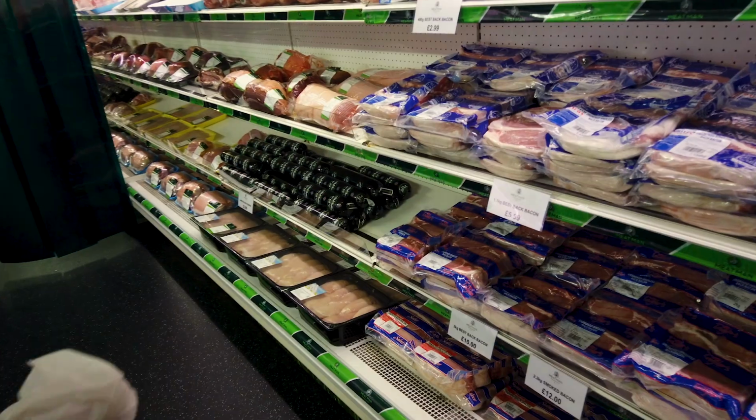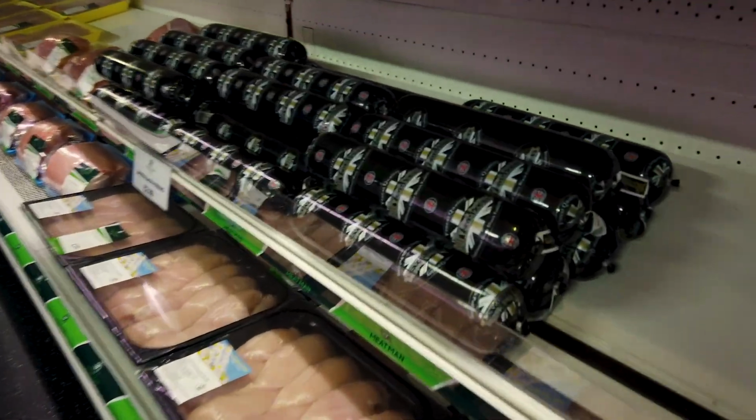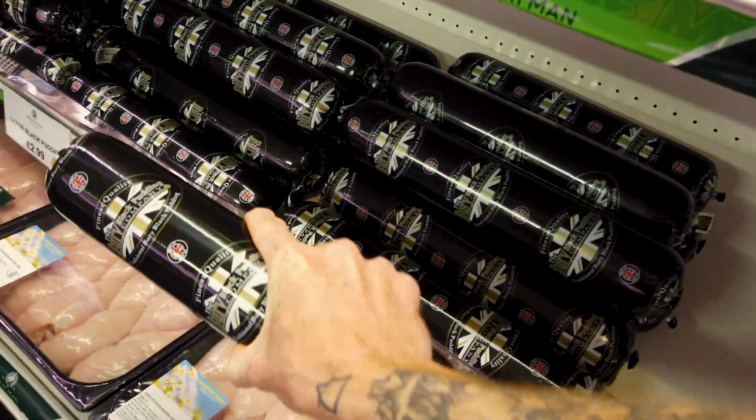At Christmas, you have all your black pudding. I love it. I'm a big fan of black pudding as well. Cannot beat that.